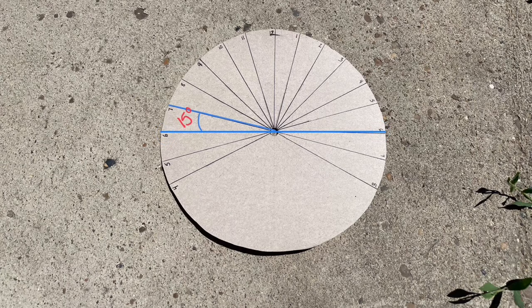Use the protractor to draw a line every 15 degrees. The shadows cast by the sun will move approximately 15 degrees every hour. I have added additional hours before and after 6 a.m. and 6 p.m. because we get more than 12 hours of daylight in Montana this time of year.